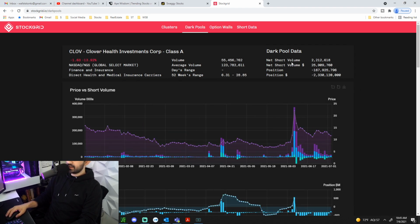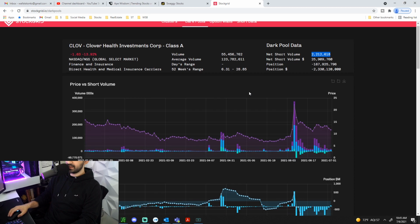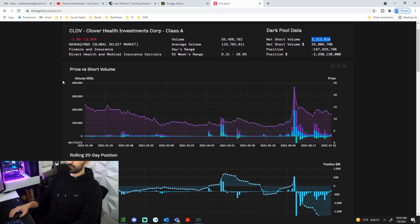Here we're looking at a net short volume of 2.2 million, and that is a positive number. That means people are shorting this a lot. The net short volume is 25 million. The position is negative 167 million. Position 2.3 billion. So there are a lot of shorts on this company.